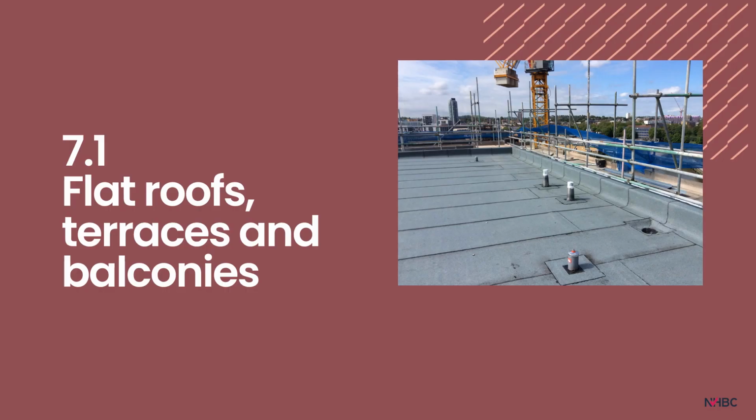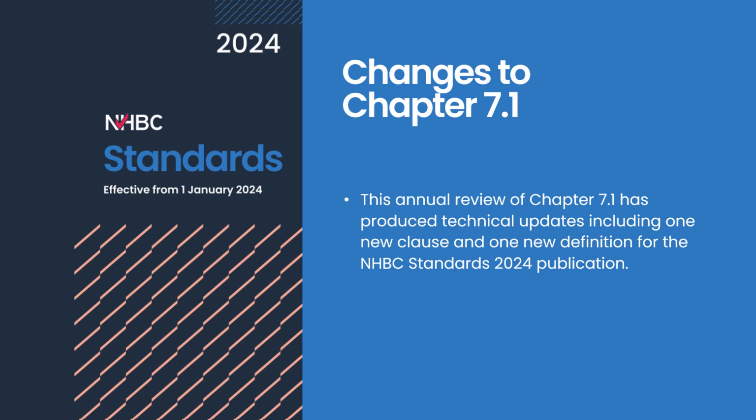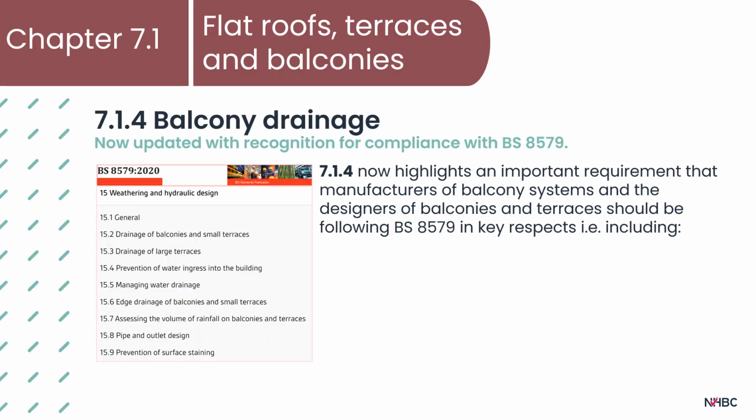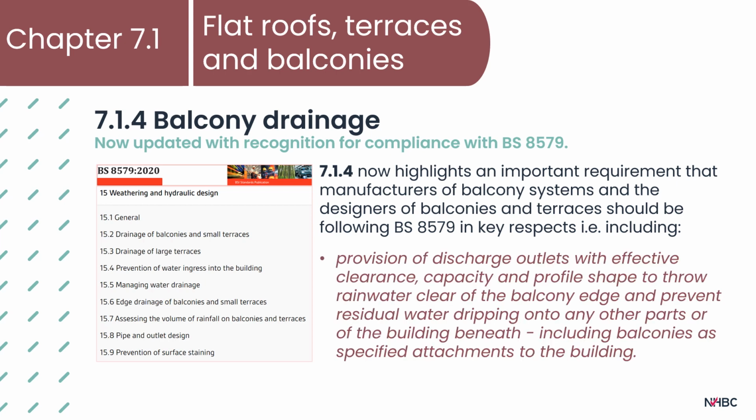Chapter 7.1, flat roofs, terraces and balconies. There are some grammatical changes. There is also a new clause. The technical requirements for waterproofing of raised podiums has been harmonized with Chapter 5.4. Design for drainage of balconies and terraces should follow BS 8579 for the provision of outlets with effective clearance, capacity and profile shape to throw rainwater clear off the balcony edge.